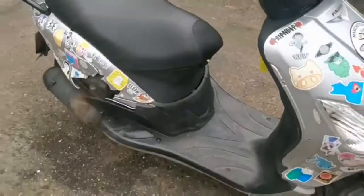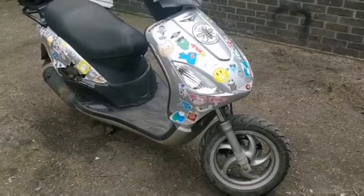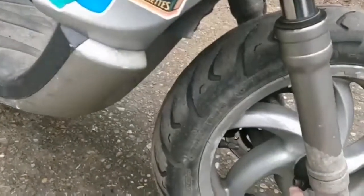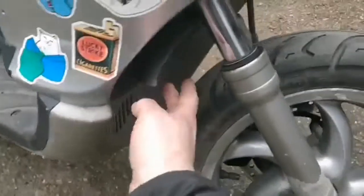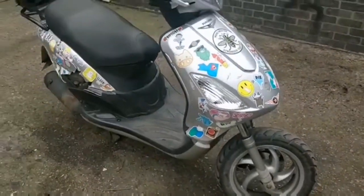Yep, so lots to come on this tomorrow. I'll put the pricings up for the Honda CBR, and I'm sorry I didn't film it. Oh, I've just noticed it needs a speedo cable. That's a pain. I've actually also ordered the front mudguard already, which is good. So more to come tomorrow.